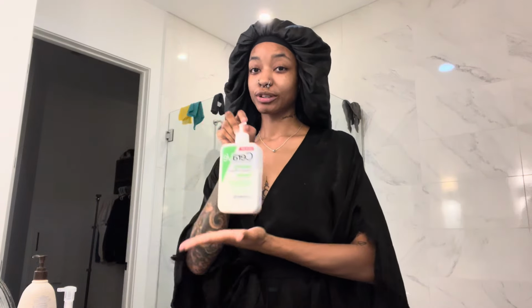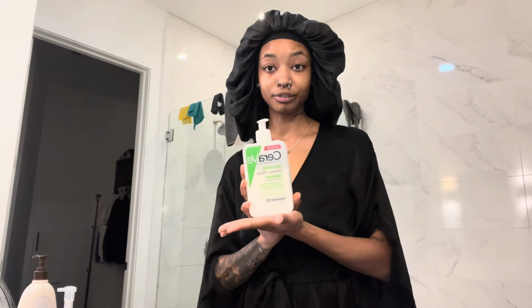I actually have two different cleansers to show you. It was one, but I got put onto the second one. I'm gonna show you guys my first cleanser that I use on my face that I recommend the most. And this line makes different types of cleansers for different skin types. So that's why I like it. So this is the cleanser that I absolutely love.